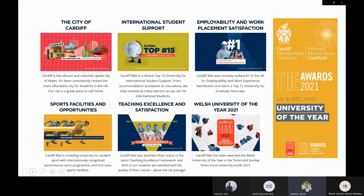And these are some of the things just to talk about for Cardiff Met. Some of these I'm sure Sam has already talked about through the week, and I'm sure your partner managers or your link tutors have also covered some of these factors when meeting you.